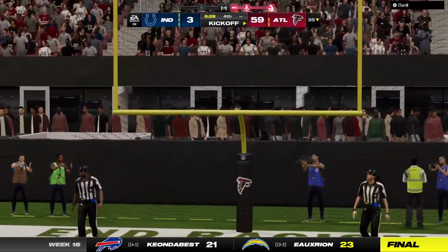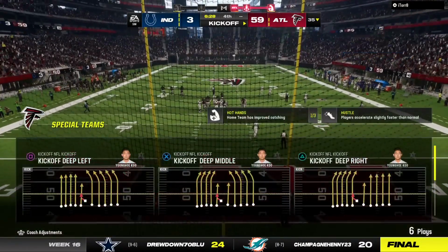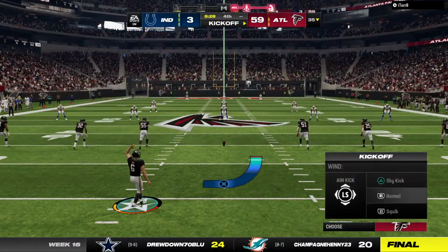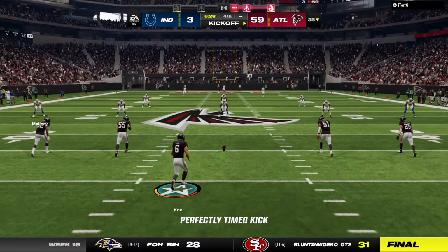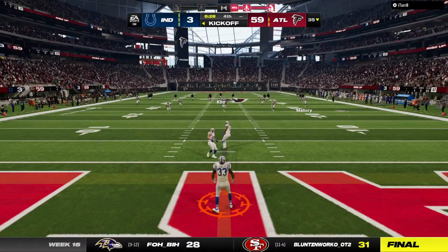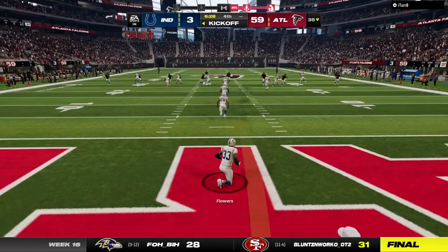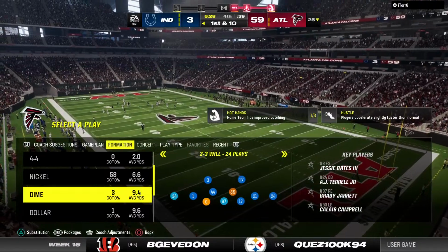Now this one was over a while ago as they just add on to their big lead. So they throw the pick six. They'll get another shot at it now as this one's in the air. And not willing to risk another fumble. He'll sit on this one. It's a touchback.